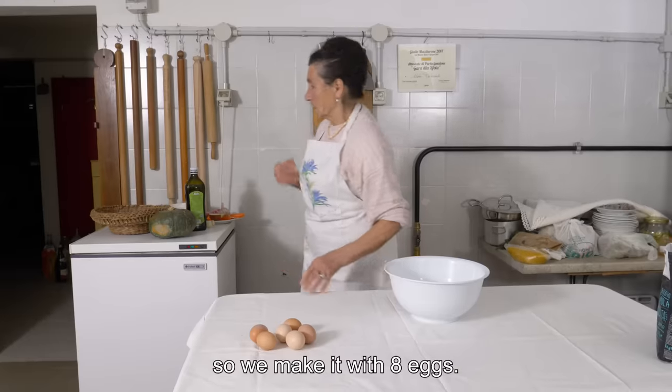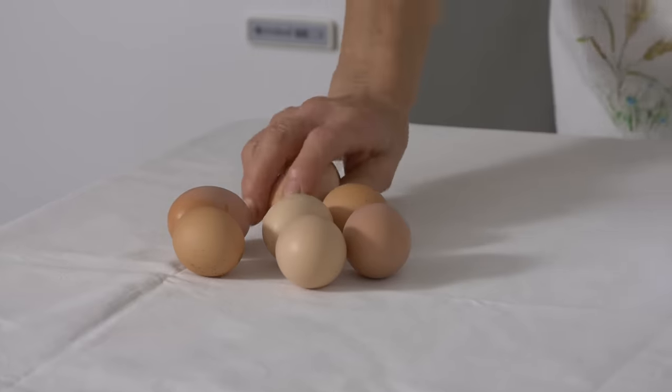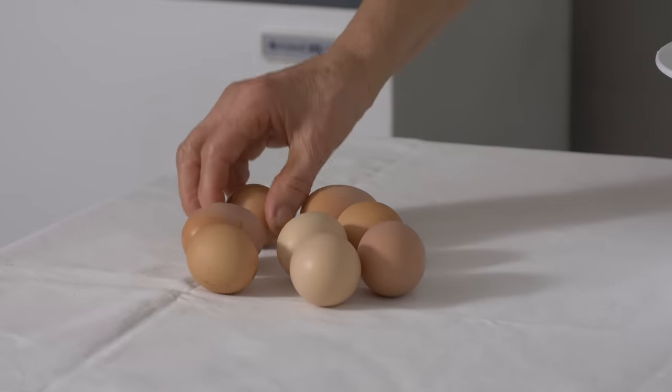Facciamo di 8 uova. Ada makes her pasta dough using 8 of her hen's eggs and around 700 grams of flour.